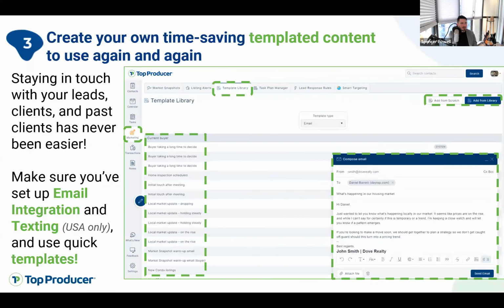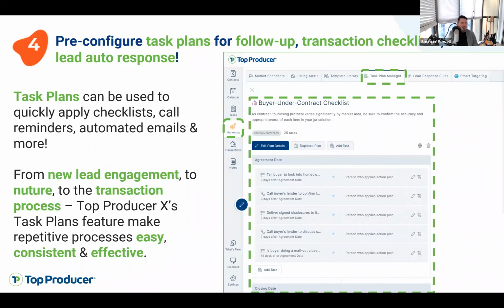And so moving on to our last point for today, guys, we're going to talk about pre-configuring task plans for follow-up, transaction checklists, and lead auto response. And so we've seen what the template library can do, or a little glimpse into it at least. Now it's time to show you what the task plans manager can do.